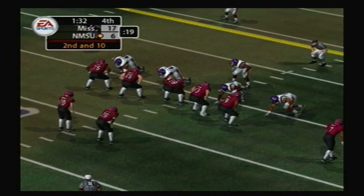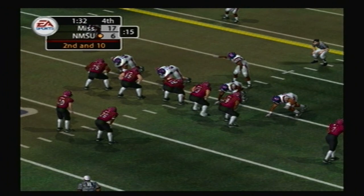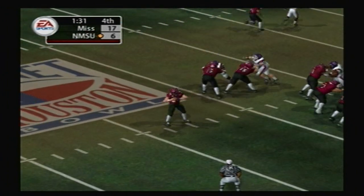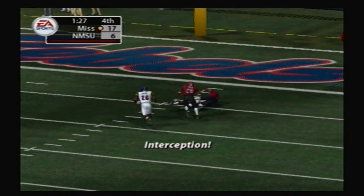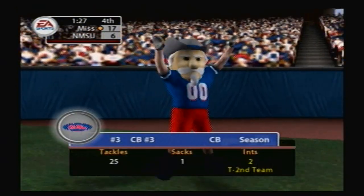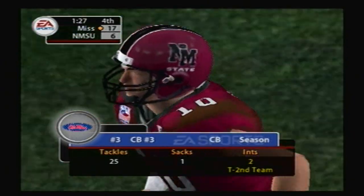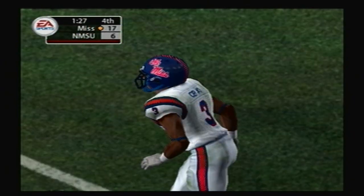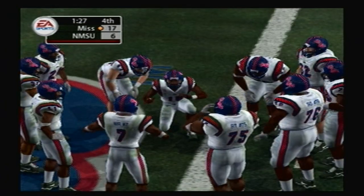The Rebels bring in their dime package. He drops back. He lobs it over the middle. Intercepted. What an interception by the cornerback. This guy needs to be playing both sides of the ball. He can catch the ball better than some of these receivers.